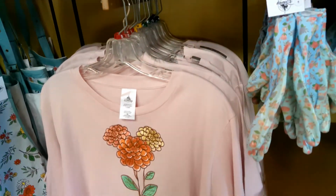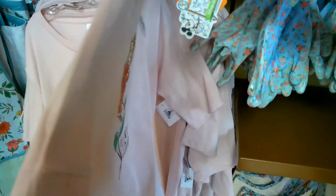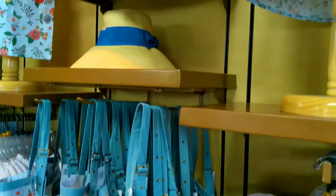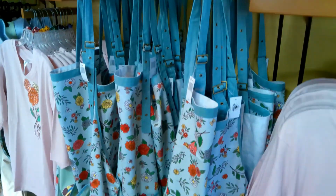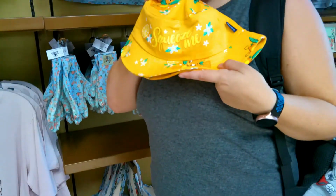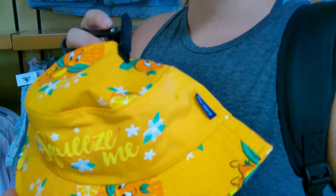Yeah, and then they have this plant lady shirt. Can you lift this up to see the back? Is there anything on the back? Nothing on the back, just a plain pink tee. They have sun hats, aprons, all the things. They have this adorable bucket hat, which I will be wearing. I love it. I need it.